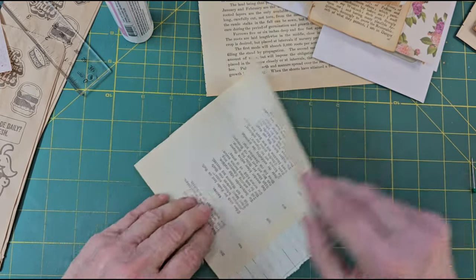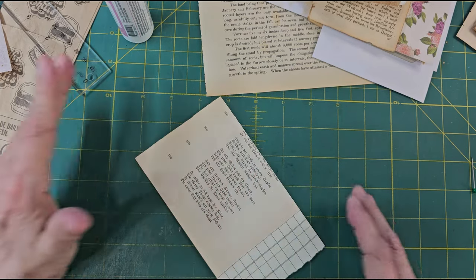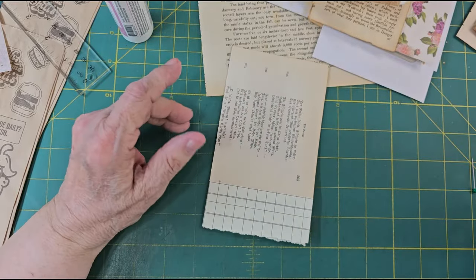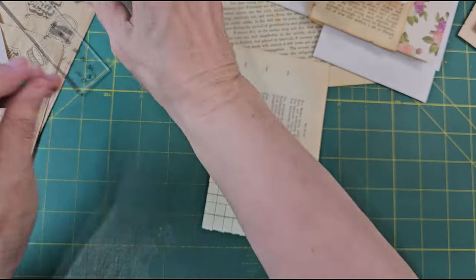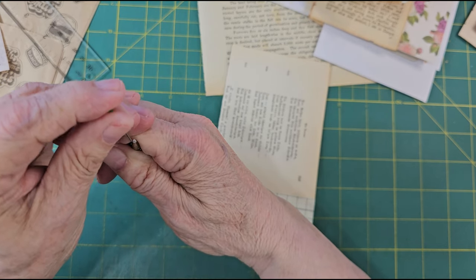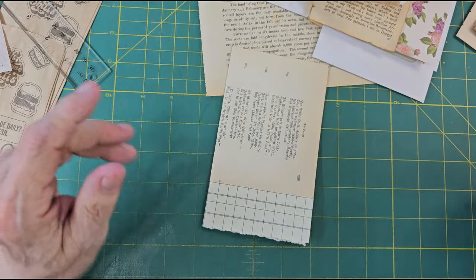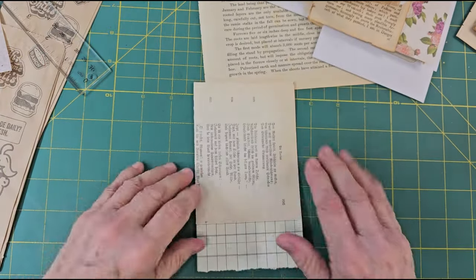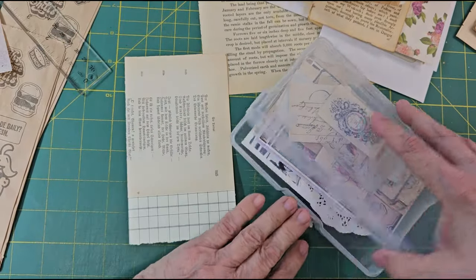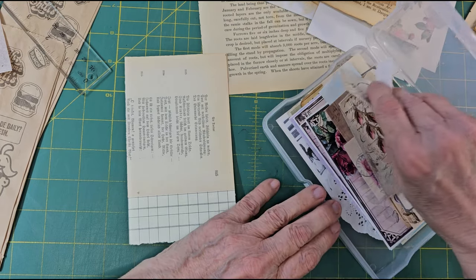If you have a certain something that you really like and other people are like, well, why would you use that? Doesn't matter. If you're enjoying it, that's okay, then do it. Okay. So I have just glued that. I could stitch around there also if I want. Now, let me just take a peek-see on this ephemera thingy-bopper.